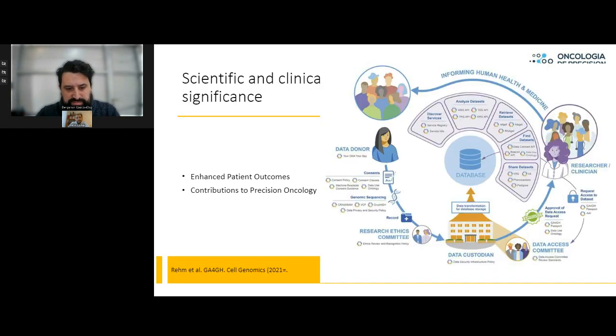And this must be very carefully done in terms of how we construct this database of variants and how the ethics committee needs to oversee our data custodians in order for us to share this at the clinical and researcher level in order to improve the human health and medicine of our patients and also of our neighbors in our part of the world.